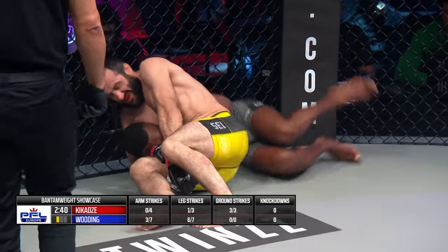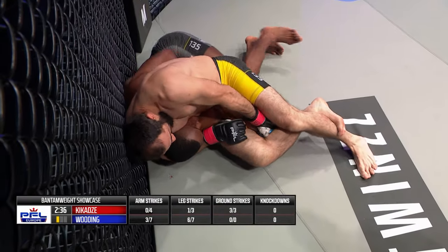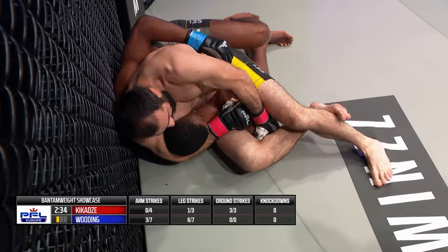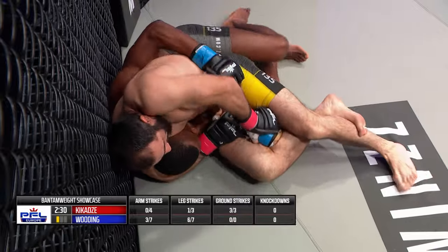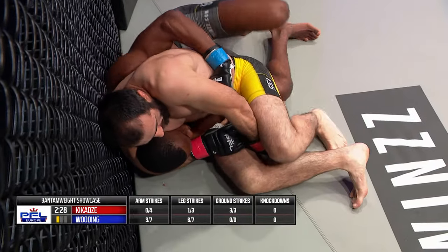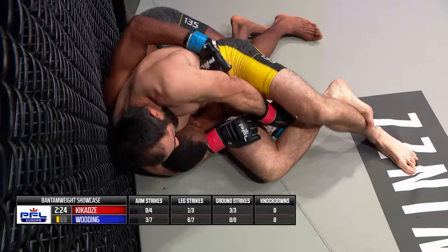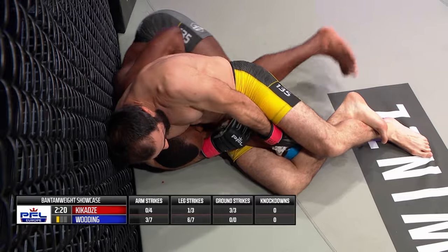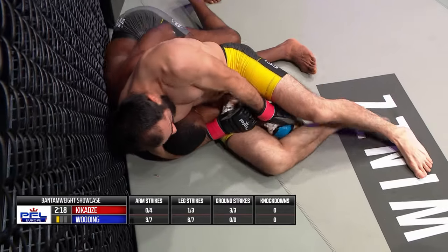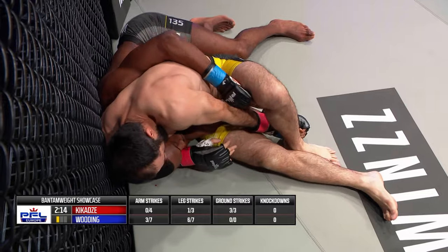Wooding's got to be very careful here. Oh, that's exactly. If Bondo Kikadze can extend his hips here and keep that right arm trapped for Wooding, that's a nasty submission. Oh, man, painful. Great flexibility from Dom Wooding, surviving this for now. The fence is helping Dominic Wooding right now. Dom's going to try and bridge off the fence here, but he's getting his arm straight, which is what Bondo Kikadze doesn't want. He needs to keep a bend in the arm.